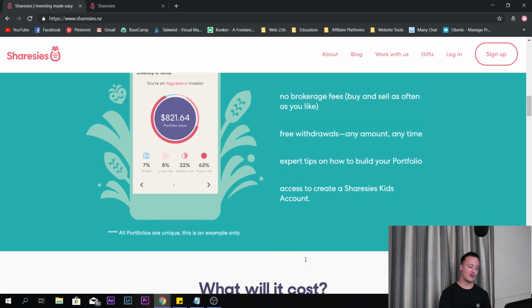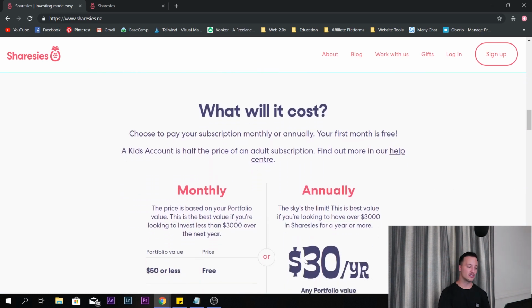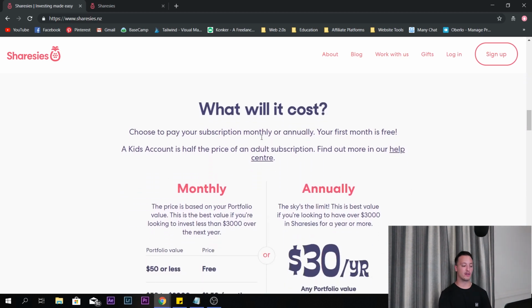So we'll scroll down here, I'll show you the fees, because you're probably wondering what it's going to cost. And you can see you can choose to pay your subscription monthly or annually, and your first month is free.